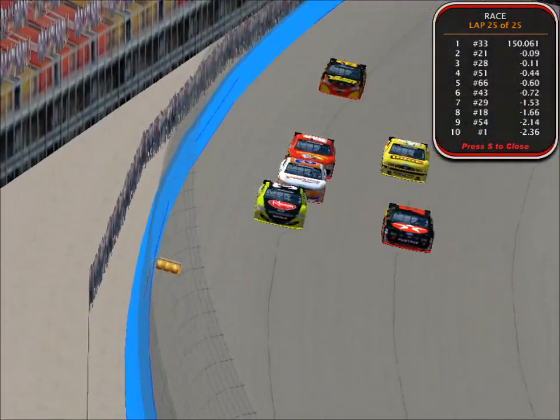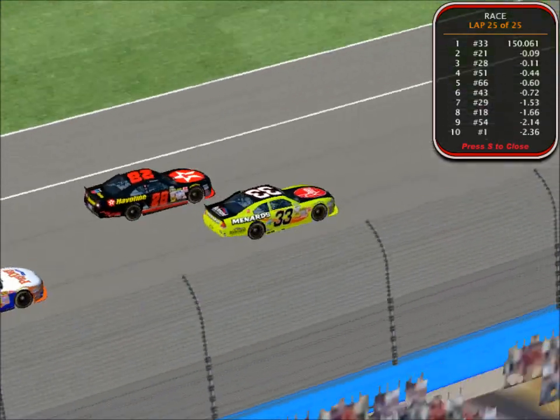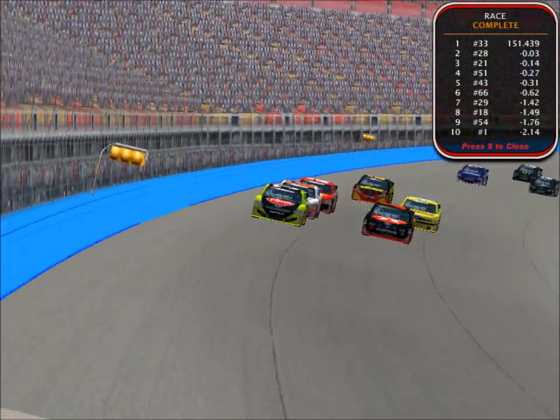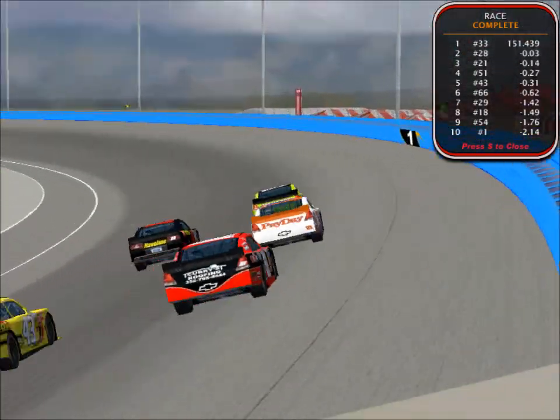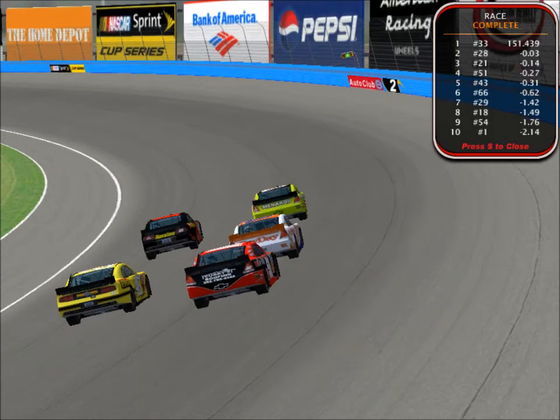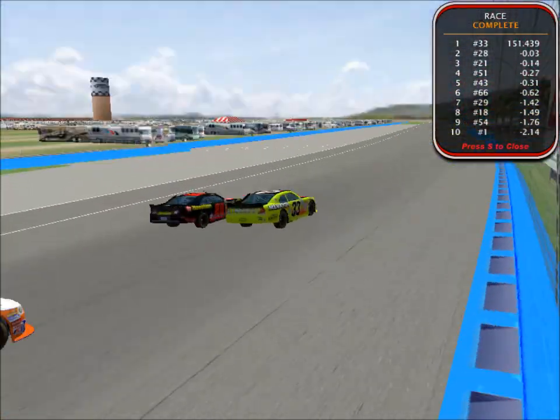Williams, Johnson, coming down to the stripe. It's going to be Aaron Williams winning here at Auto Club. That was a great finish. Wow. I actually wasn't expecting to see a photo finish today here. Heck, what was I saying? The racing was great today.